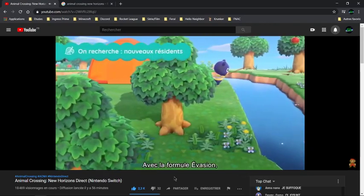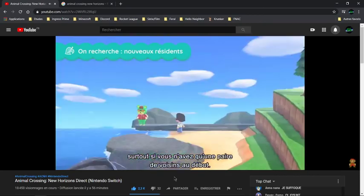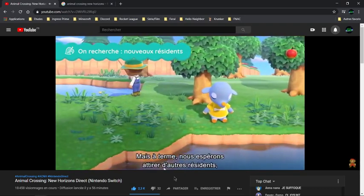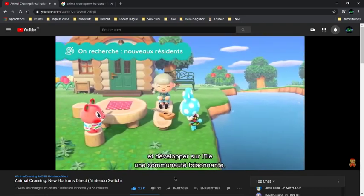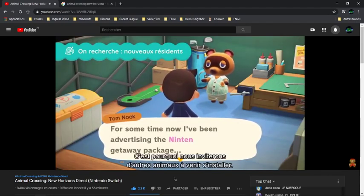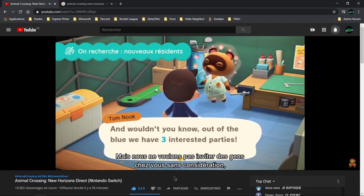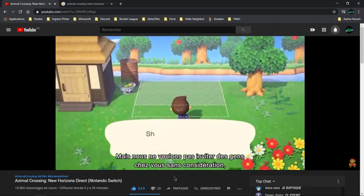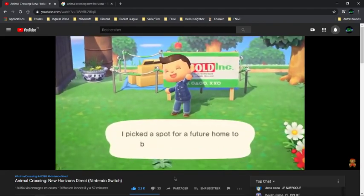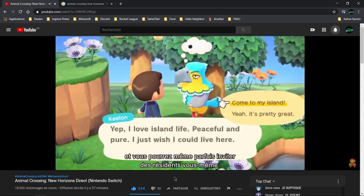With the Getaway package, you'll really get that deserted island bang for your buck, especially with only a couple of neighbors for company at the start. But our hope is to eventually invite more residents and develop the island into a bustling community. For this reason, we're planning to invite more animal residents to come live here. That said, we don't want you to feel like we're inviting others into your space carelessly. As such, we've secured this land in advance. And in some cases, you may be able to invite some residents yourself.